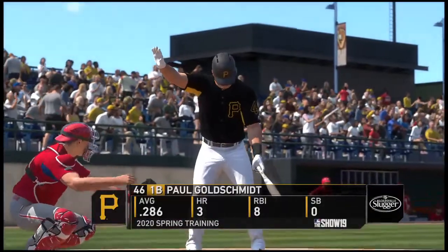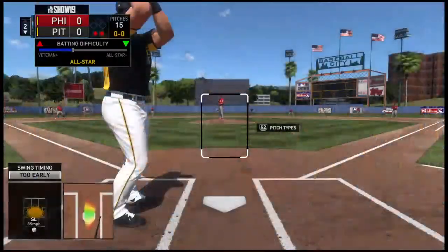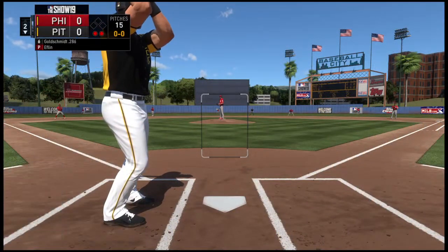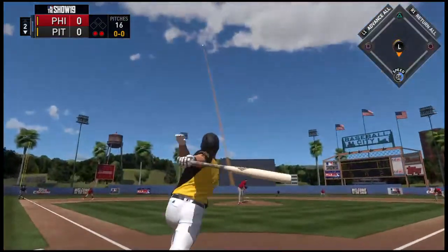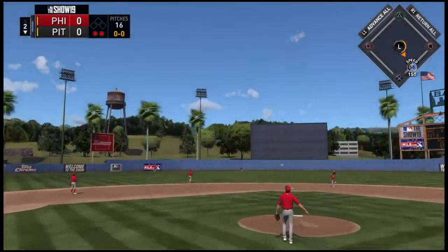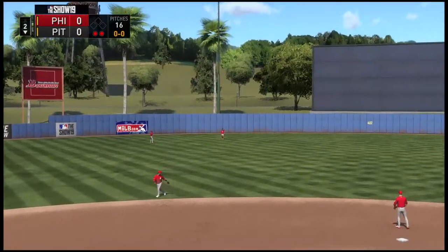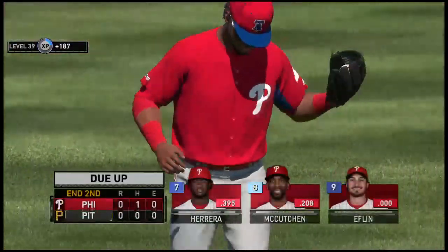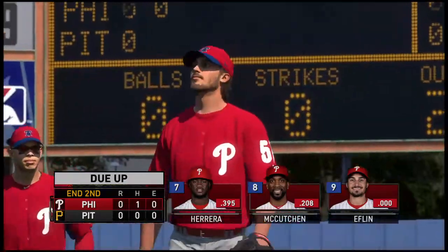Here's Paul Goldschmidt now. He'll attempt to put the ball in play for a change here with the first 2 guys going down on strikes to start the inning. He's ready. Here's the first offering. This is hit high in the air out toward left center. Herrera will get there, and he puts it away to retire the side. 1, 2, 3 go the Pirates. We'll move to the 3rd with no score.